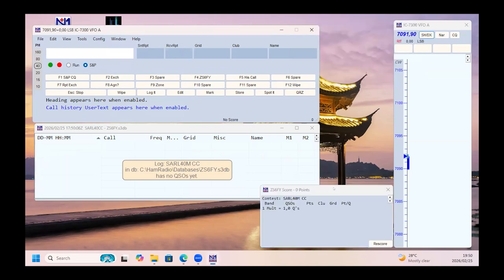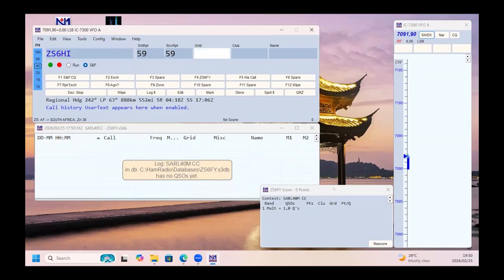Right, nou is ons reg om te log. So let's start. And for this, I was talking to Keith. You can either press tab or spacebar, and what it does, it immediately populates your send receive with 5.9.